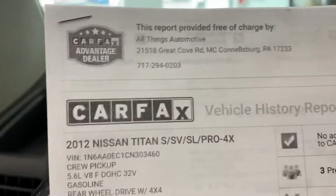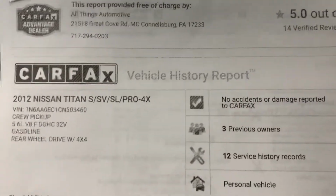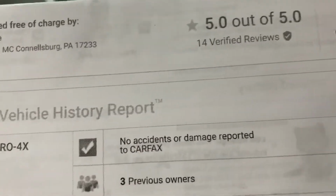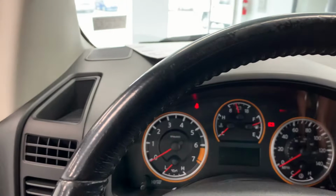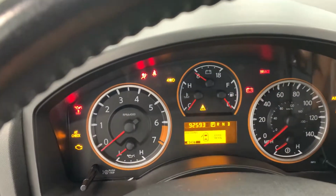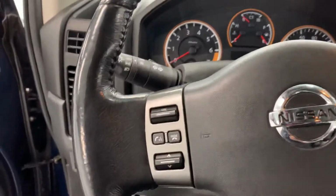Each car here at All Things Automotive will come, and this does too, with 2 sets of keys, as well as a CarFax full history on the Titan. Again, big one everyone looks for. This Titan is accident free, as supported by the CarFax. As we turn the ignition, we'll see that, again, we do show the 92,593, the actual mileage.